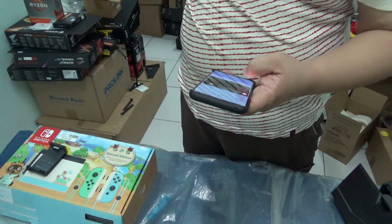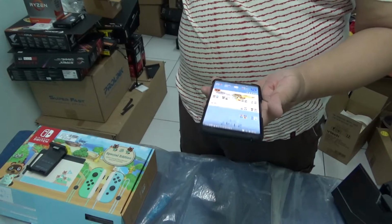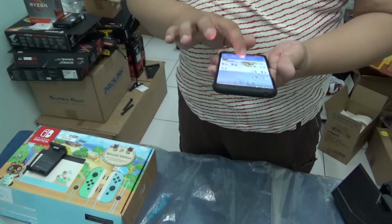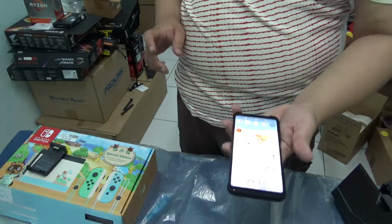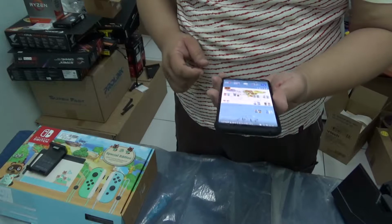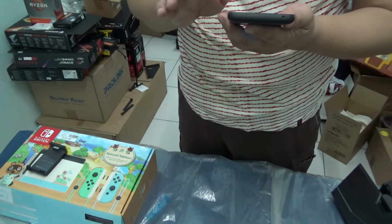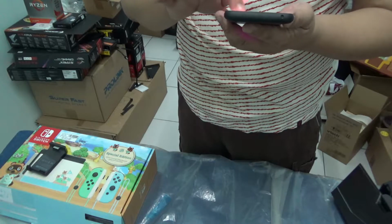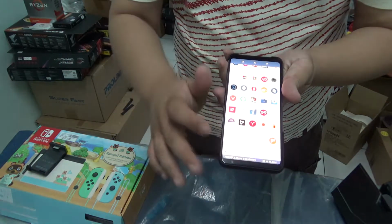So yeah, it's fingerprint unlock. It installed my Blackberry Launcher. So basically this thing is now, I don't know what to call it, a semi Blackberry, I guess. You can also install all the Blackberry apps. So yeah, but you can note that the Blackberry Launcher now has ads.